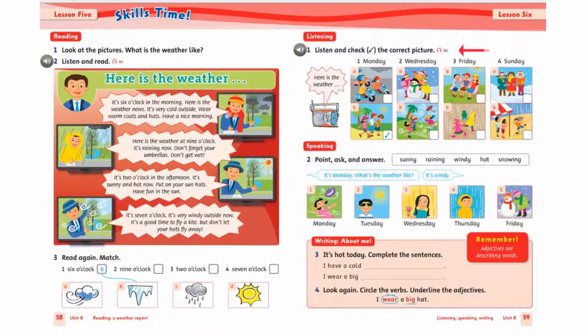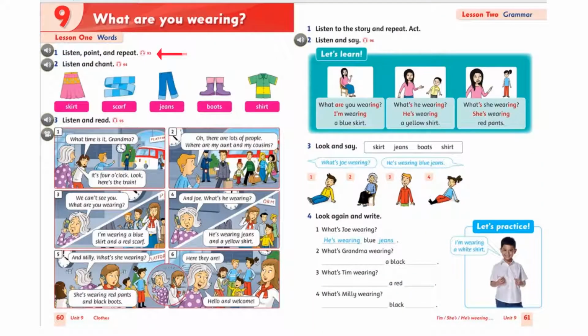Listening 92. Listen and check the correct picture. Hello, and here is the weather. 1. It's Monday. It's 6 o'clock in the morning. It's a sunny morning. 2. It's Wednesday at 6 o'clock. The weather is very windy. Be careful. 3. It's Friday at 6 o'clock. It's raining. Don't forget your umbrellas. Don't get wet. 4. Sunday morning at 6. Here is the weather. It's cold outside. Keep warm.